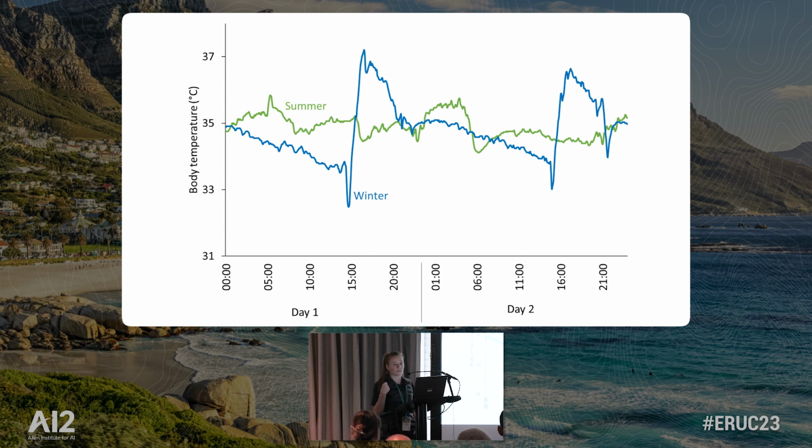And the challenge with increasing daytime temperatures with climate change, if they are switching their daytime activity, this is just going to get worse and worse and worse. And if they come out earlier during the day, they're prolonging that exposure to solar radiation. So it just gets worse and worse.